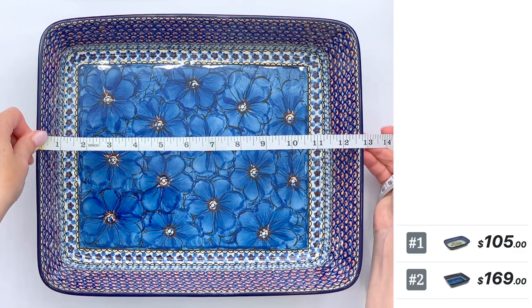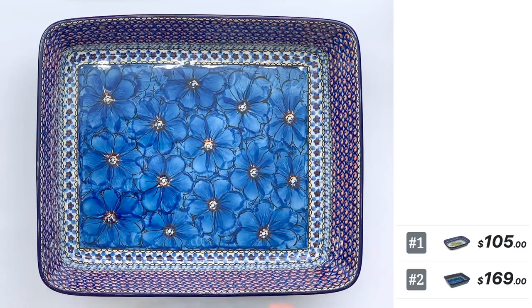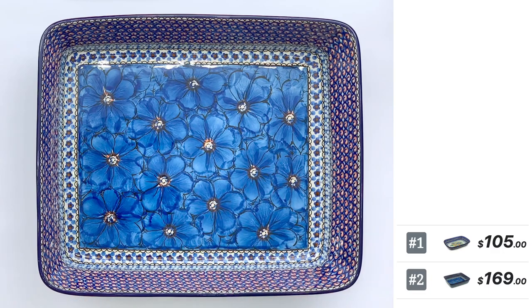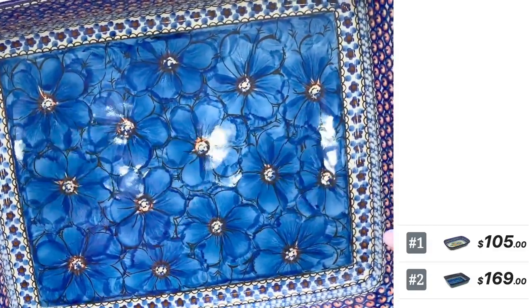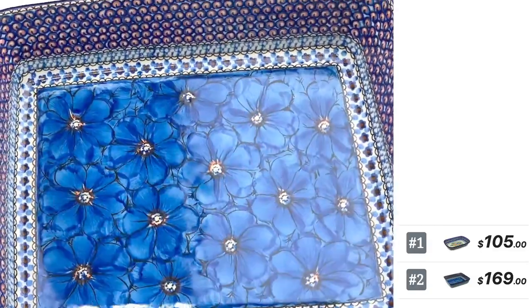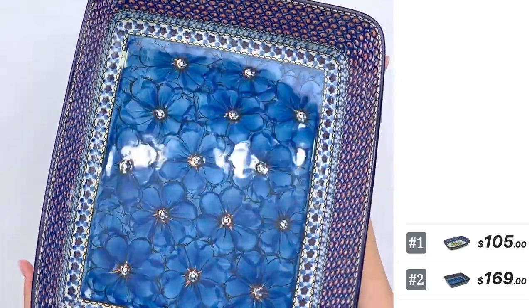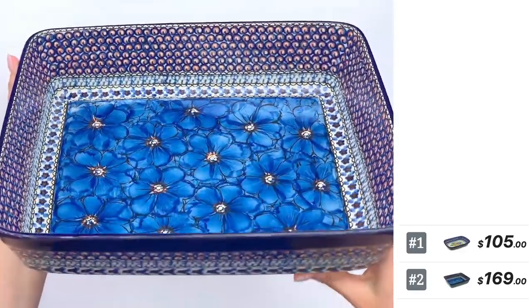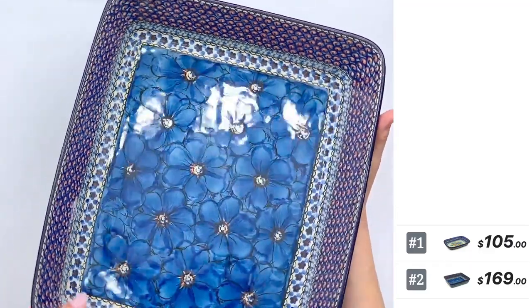They are 12 3/4 inches long, 10 1/2 inches wide, 2 3/4 inches deep, and it holds approximately 124 ounces brimful. So this is a pretty nice size for baking and also serving, because straight from the oven to your table, no need for repacking it or putting into different serving dishes.